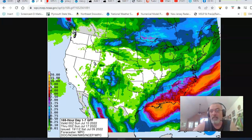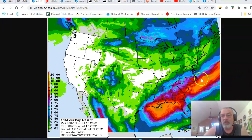In the meantime, we continue to see ample moisture and heavy rains for the coastal Carolinas, the immediate Gulf Coast, and down into coastal South Carolina, southern Georgia, and over into northern Florida. Rainfall throughout the rest of the country is taking that summertime look to it.